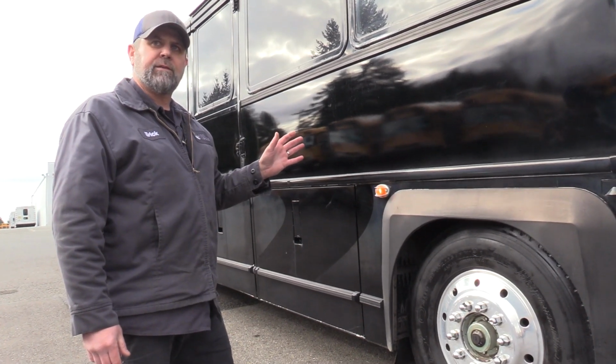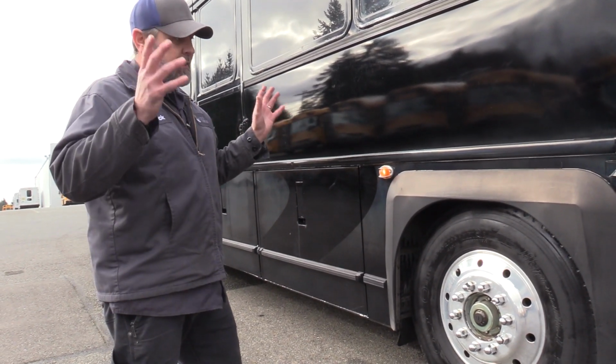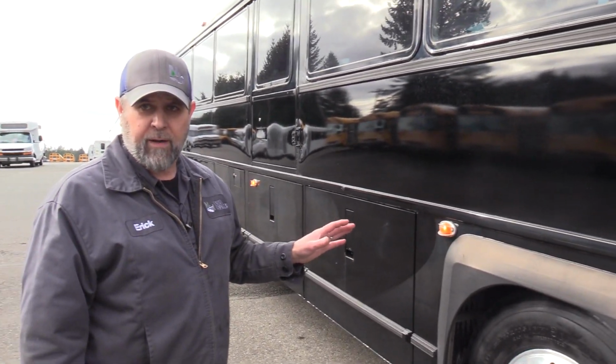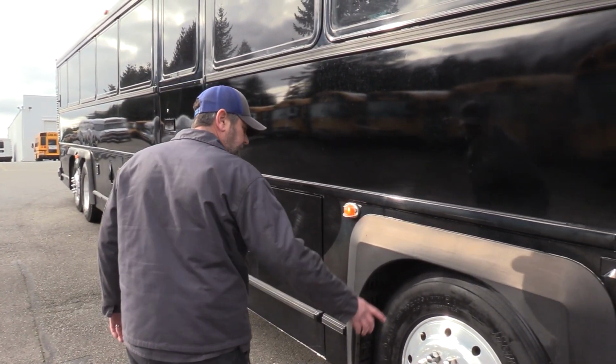And I mentioned earlier, this is an East Coast bus, and I don't want that to scare you, because a lot of people think East Coast, oh, it's rusty. I'm not going to say it's rust-free. Very minimal rust on this, and nothing to be concerned about either. So, good tire tread there.